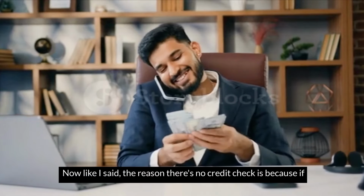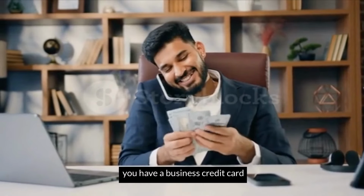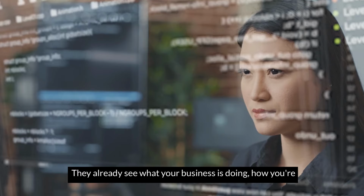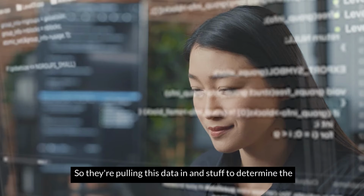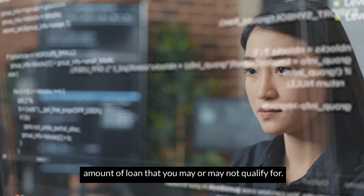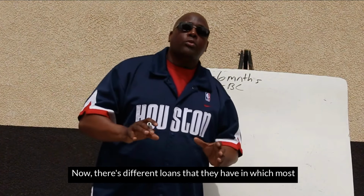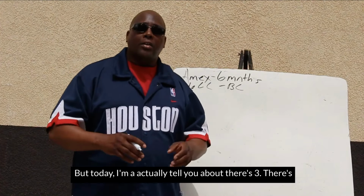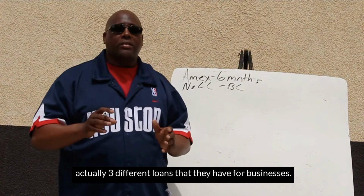Now, like I said, the reason there's no credit check is because if you have a business credit card with them, they already have your data. They already see what your business is doing, how you're actually using that credit card and stuff. So they're pulling this data in to determine the amount of loan that you may or may not qualify for. Now, there's different loans that they have, which most people don't talk about, but today I'm going to actually tell you about. There's actually three different loans that they have for businesses, okay?